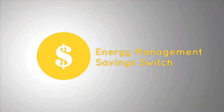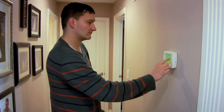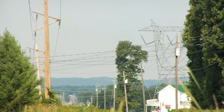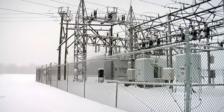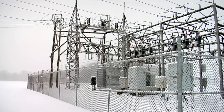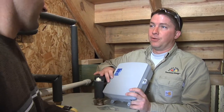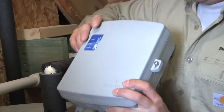Every day, demand for electricity rises and falls depending on how much power homes and businesses are using, especially on cold winter mornings and hot summer afternoons. These peaks in demand create the most expensive times to produce and use electricity. That's why the Energy Management Savings Switch option was implemented.